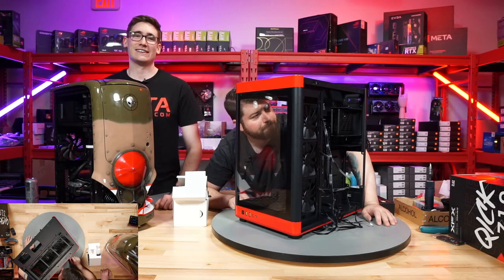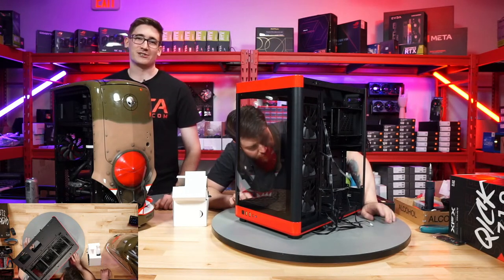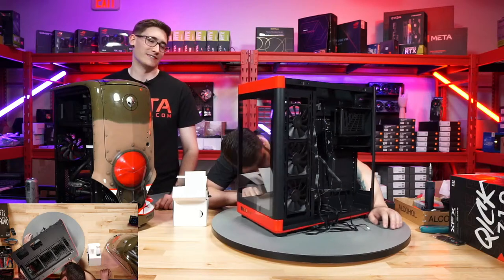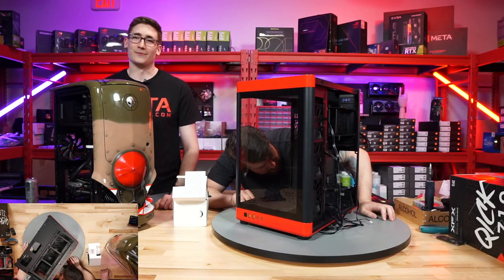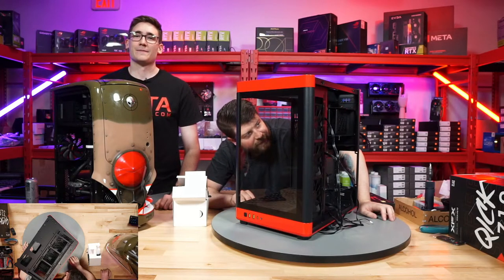What happened to the tank PC case? The original one didn't survive shipping, so it never got a system built in it. But that's why I'm saying stay tuned, because we might have another one.